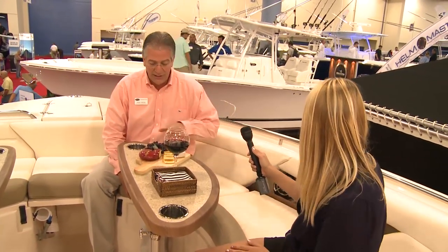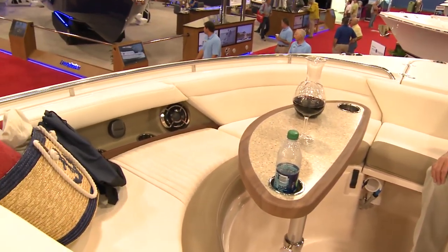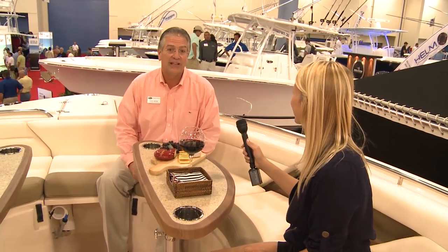We have cup holders here, cup holders in the table. There's a stereo control on the port side there, so the people up here can control the sound if they're not getting the sound that they need up here. Yeah. There's also 12-volt outlets for charging iPads, iPhones, anything of 12-volt nature for your music and that kind of thing that you may have on board. All the necessities. Great. Yes, absolutely.